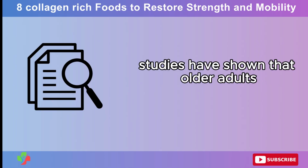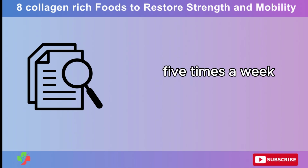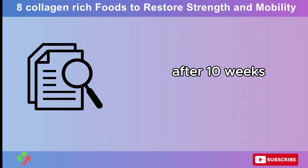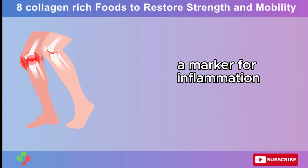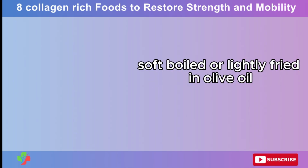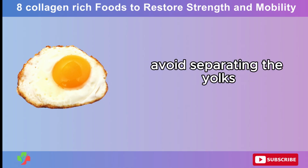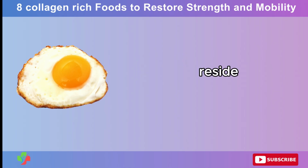Studies have shown that older adults with mild joint discomfort who added whole eggs to their breakfast 5 times a week reduced knee and lower back discomfort by 22% after 10 weeks. They also had lower levels of C-reactive protein, a marker for inflammation that causes swelling and stiffness. The key is to cook egg yolks gently, poached, soft-boiled, or lightly fried in olive oil, to preserve these vital nutrients. Avoid separating the yolks, because that's where the collagen-building benefits reside.